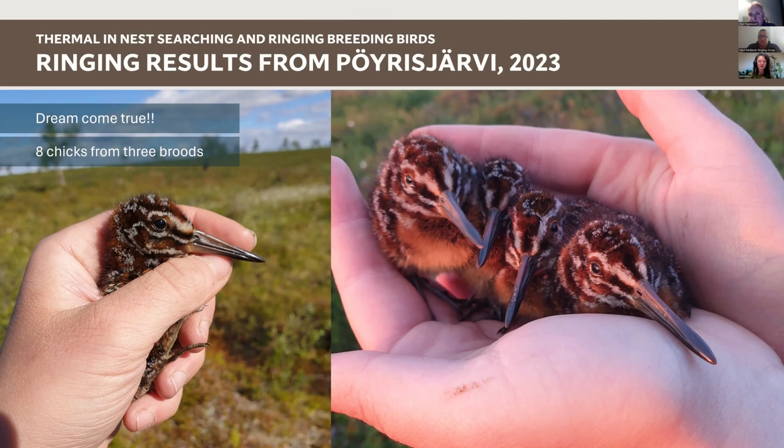But internationally, for those people watching, this is huge, isn't it? That you've come up with a technique that is changing what you know about breeding Jack Snipe, and it will change what we know about the species in the long run. So hopefully there are funding opportunities from the people who are watching and from the people who should be really interested in this enigmatic, beautiful species.